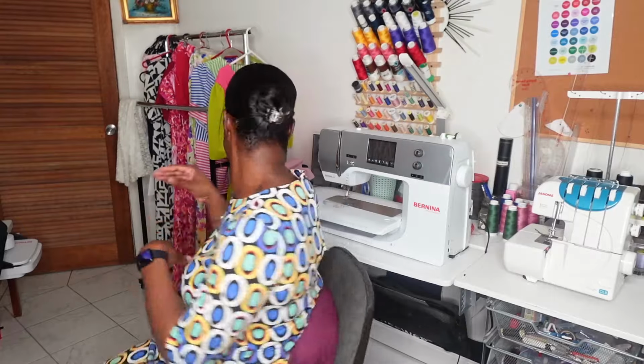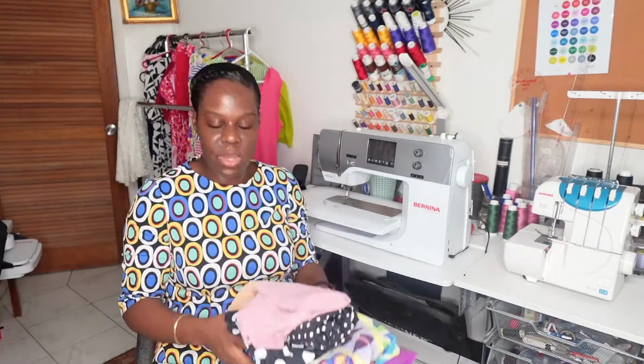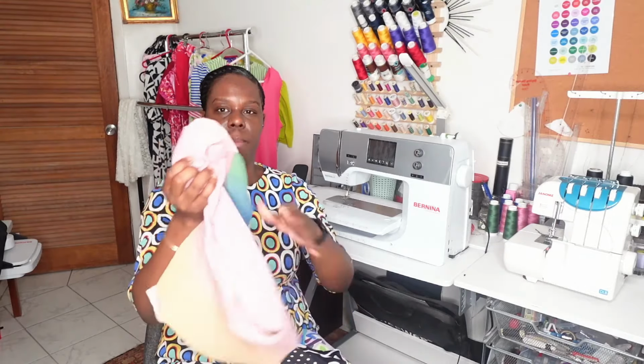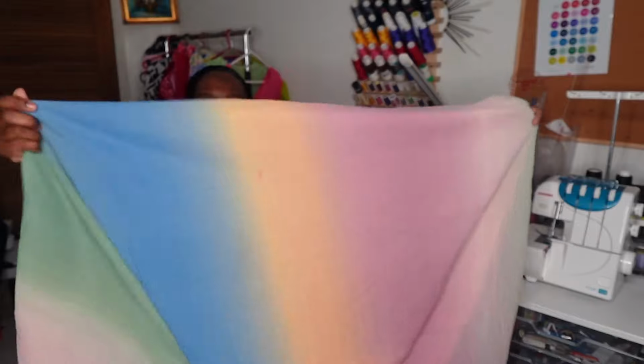Alright. Now it's time to show you guys the fabric. So these are today's beauties. And these fabrics are considered precious fabrics to me for a multitude of reasons. The first one I'm going to start with is this plissé fabric. And it is a gradient type plissé fabric.